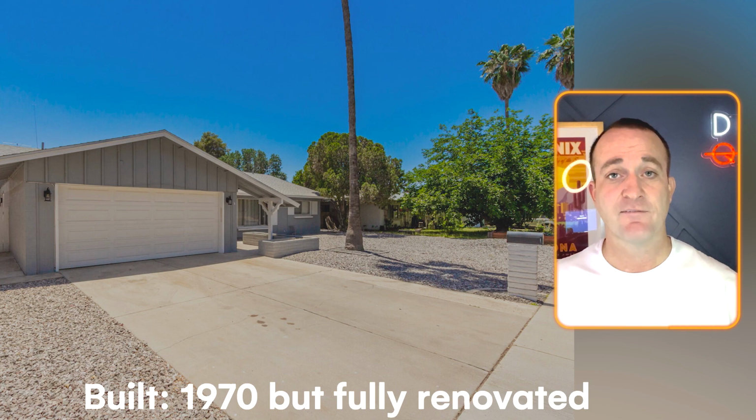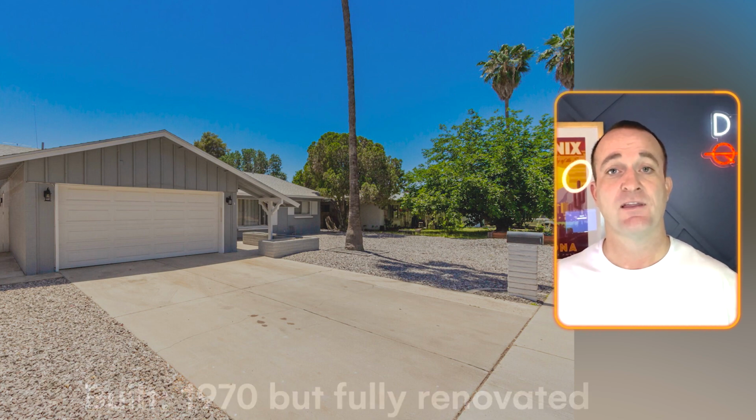Typically as a short-term rental or even midterm, you're gonna do around $1,200 to $1,700 in most areas of Phoenix on something like that. Now, as far as the build itself, it's a 1970, fully renovated in 2022. The seller put about 75,000 of upgrades. I walked it firsthand and saw these upgrades. It's an absolutely beautiful place.